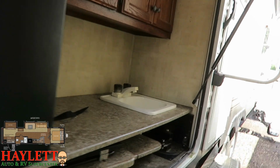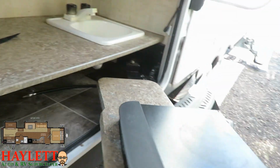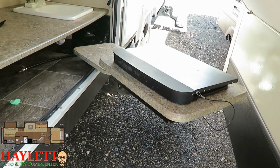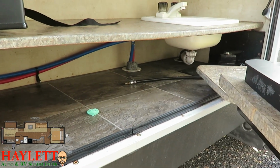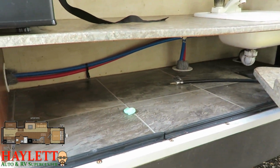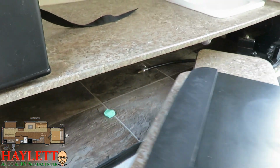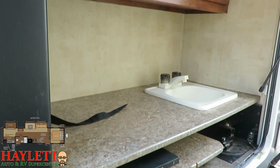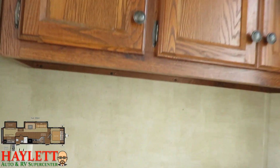You can see that we have a true sink with a drain, not just a dog dish. And a cool little thing they were doing for a while here is your cooktop actually swings out and pivots out. What that allows for is once you're at your destination, you can use this as an extra storage shelf. And in case you're wondering what this green thing is, that's Irish Spring soap. A lot of people will put Irish Spring soap and those dryer sheets in their RVs for critter prevention, and the previous owners of this RV did quite a bit of that.